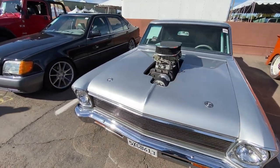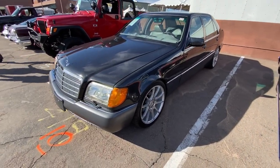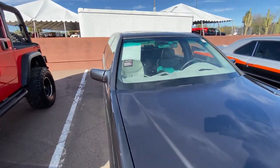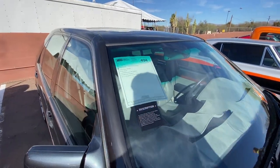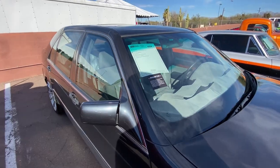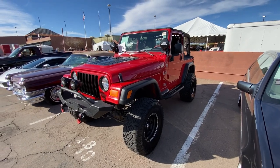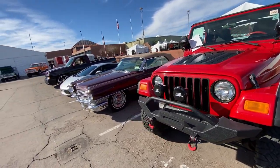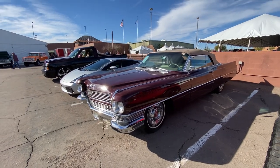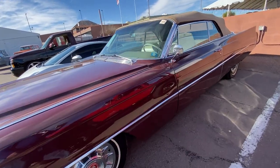Something just sold for $12,000. A sedan, what is this, a 300? Mercedes. It's an S420, '94. Chevy Camaro. Nice looking Jeep Wrangler. Excellent paint and body, 4-speed manual, 4 on the floor. Camaro, '67, nice convertible. Going to be 55 years old.